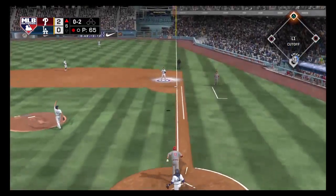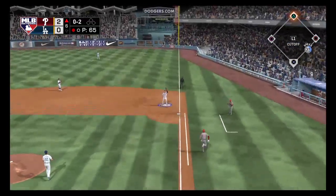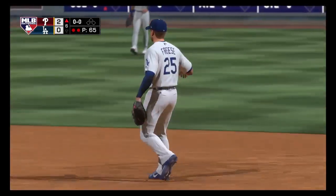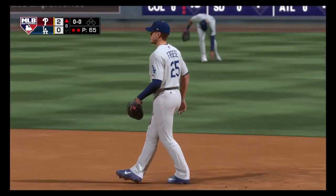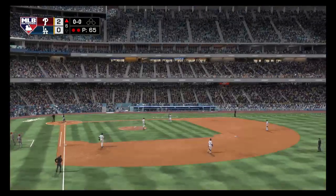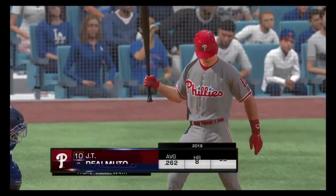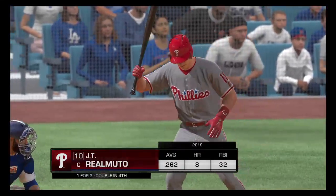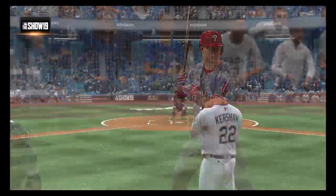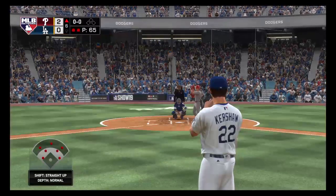Freese is under it, and he brings it in for the second out of the inning. Now batting, the catcher, JT Realmuto. Ready once again, JT Realmuto. He'll try to follow up the double in his last at-bat with another big hit right here.